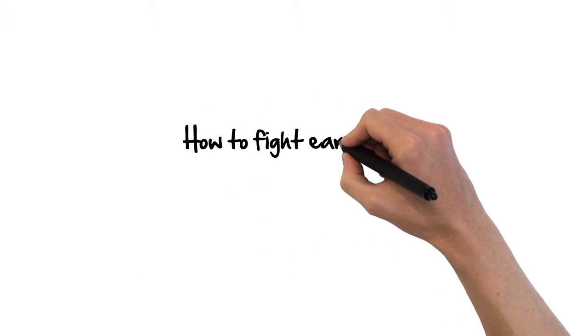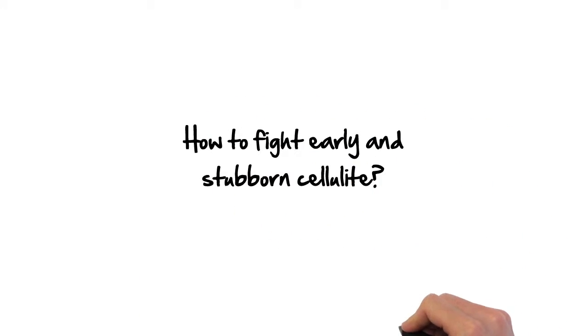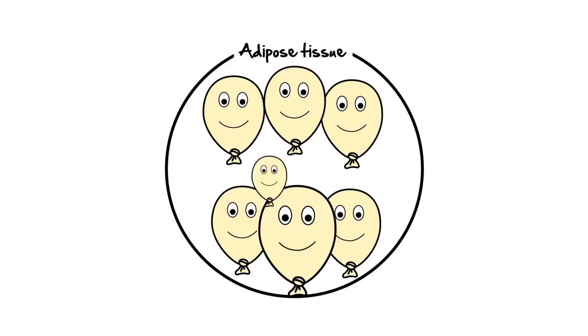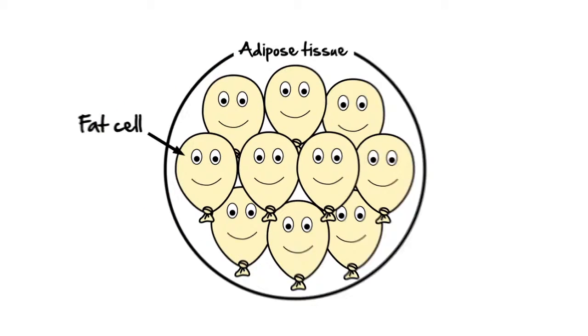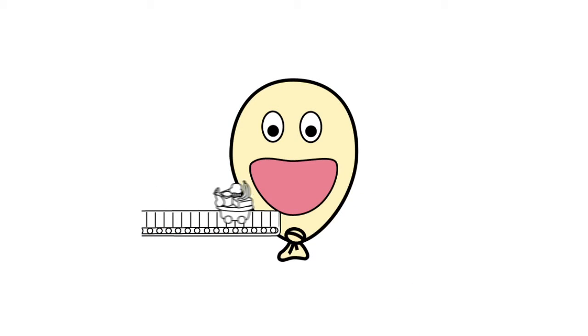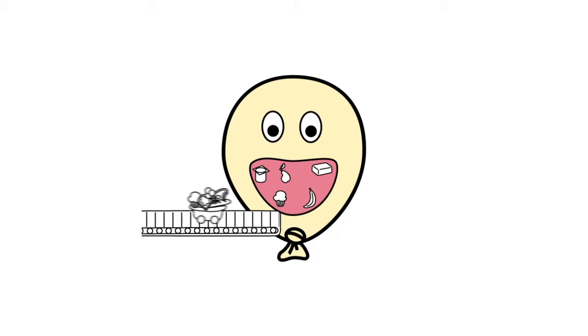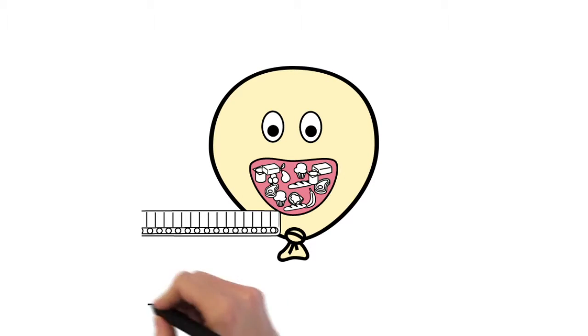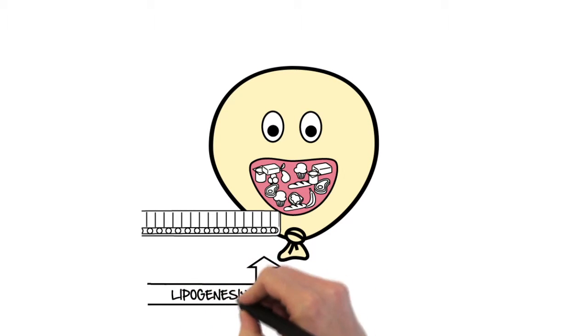How to fight early and stubborn cellulite. Within the deepest layer of our skin is the adipose tissue. It's made up of what we call fat cells. Their job is to store lipids from the food we eat and create an energy reserve to keep our body working properly. This process is called lipogenesis.